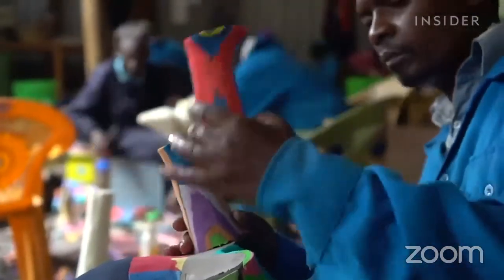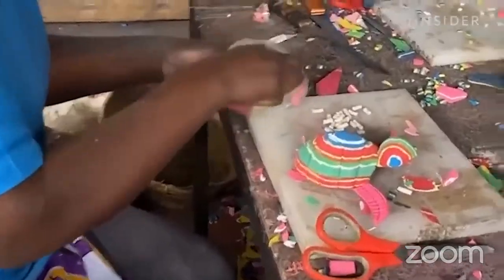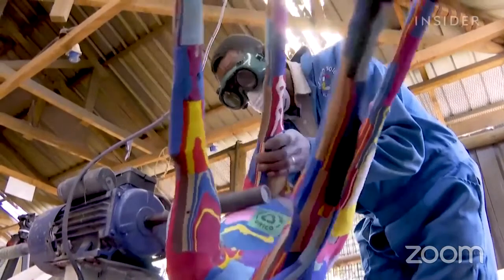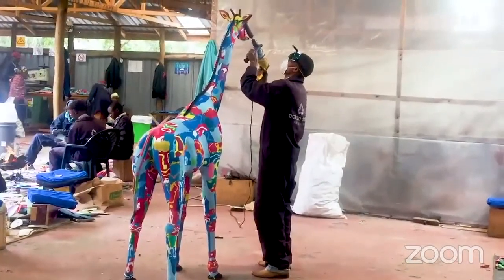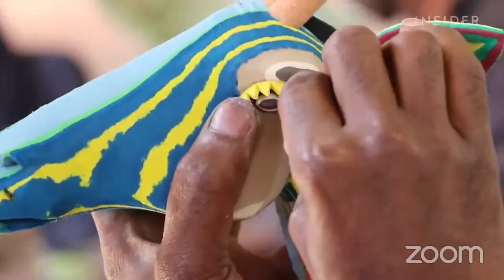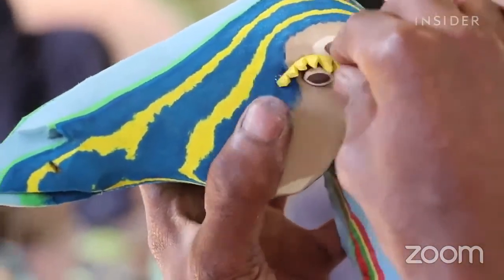The company keeps a stock of marine animals, like turtles and whales, in keeping with the clean ocean theme. There are also safari-inspired carvings, like elephants and giraffes, which are the best sellers. People say that they love them because of their twisted necks, and they also have beautiful eyelashes.